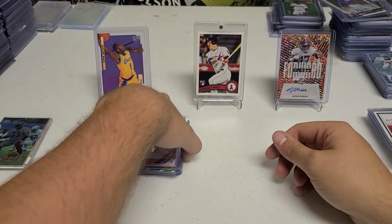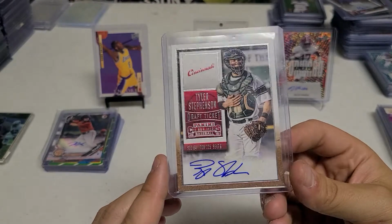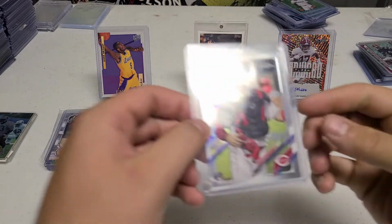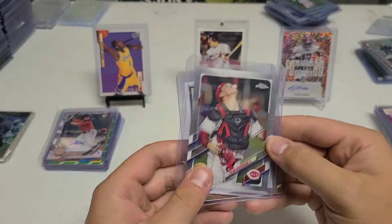So that was his lot of trading. Really appreciate him. He was a nice guy to talk to. The Giants guy I traded with, I think it's Tyler Stevenson. I think I have a Tyler Stevenson card around here somewhere. Let me check. Yep, so I have a Tyler Stevenson Chrome card right here. So I had to pick him up. Recognizable name. He's doing pretty well this year. So had to go with it.